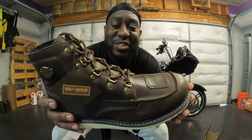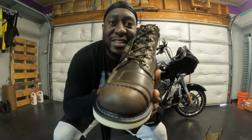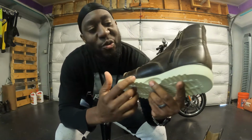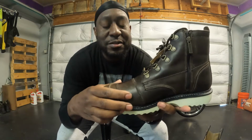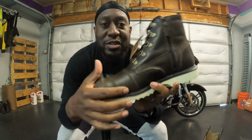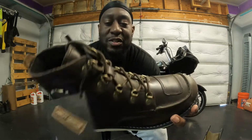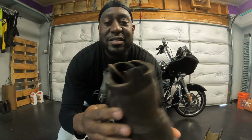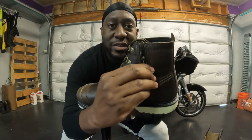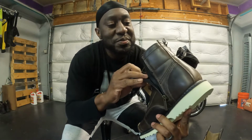It's like a brown color, a dark brown fossil color, whatever you want to call it, but look at that. I like the white underneath it. And then look, the heel shifter thing. Some nice boots. When I tried them on, they were real comfortable too. And they're easy to put on, got a zipper right here. But yeah, I like them. They're comfortable.